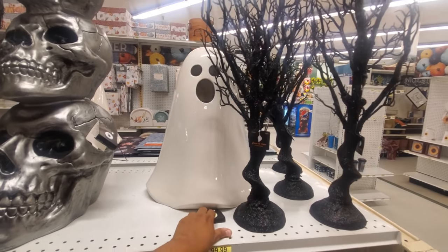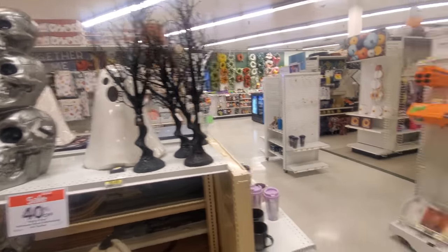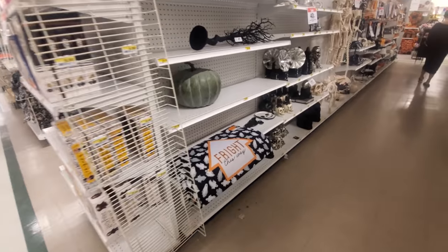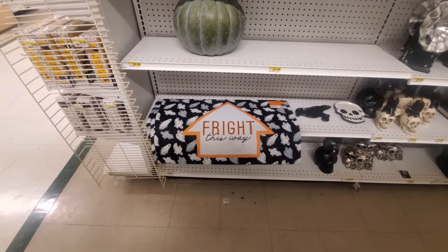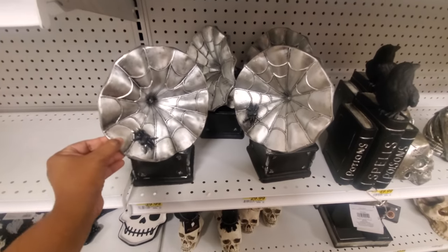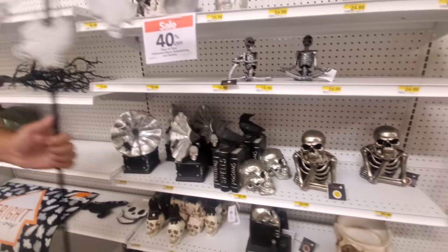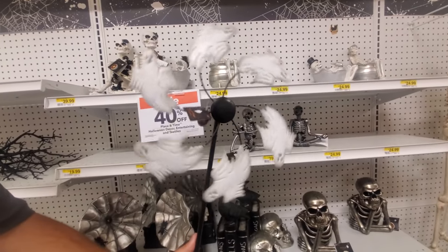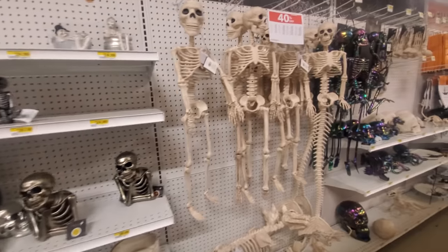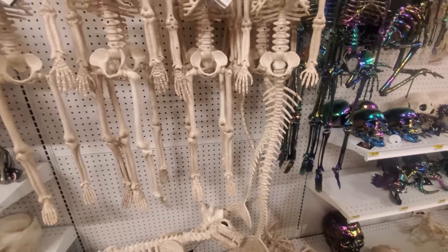He's so cute. Where are they? There has to be another area for Halloween. You know what? Let me look in this aisle. This aisle. Okay. Here we are. Right this way. This one's new. Had the spiders. Look at this window. Yeah, that's cute. We've seen this one way in the beginning. I like that. It's cute. I like that vintage look. Oh, it's $30. So about 18.